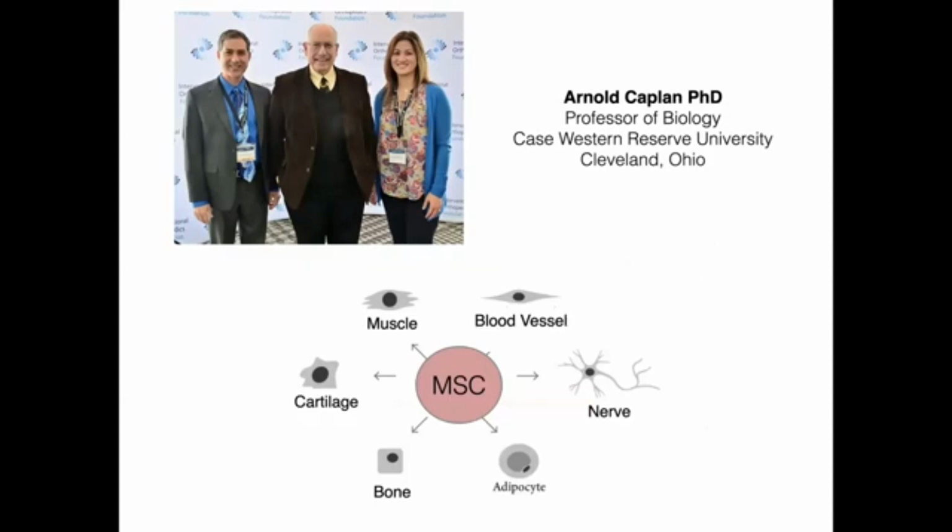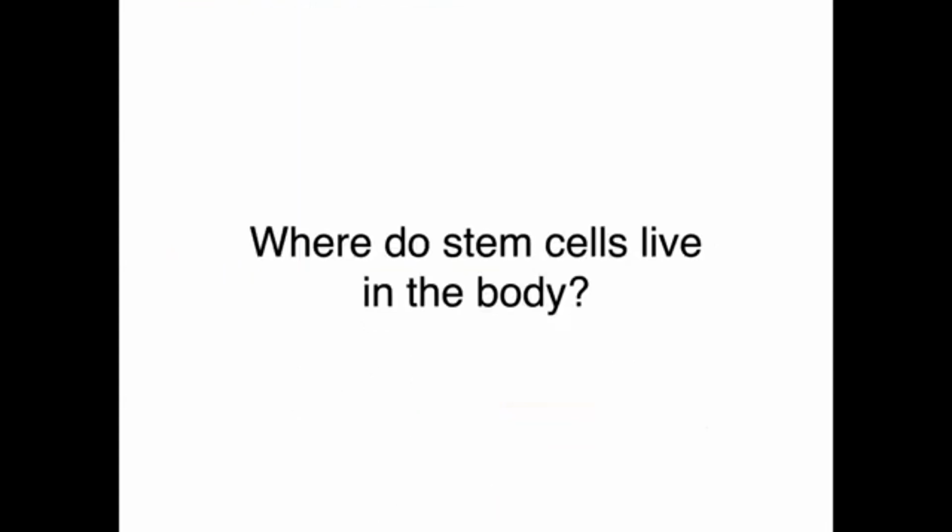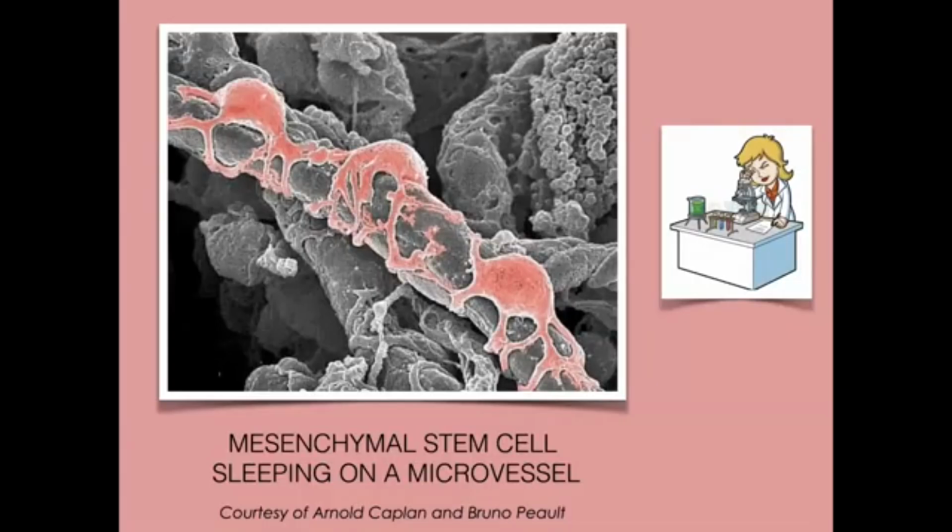Dr. Arnold Kaplan is a professor of biology at Case Western Reserve University in Cleveland, Ohio, and he has been named the father of MSC. He discovered and named mesenchymal stem cells, or MSC, more than 25 years ago. So where do these stem cells live in our body? They have discovered that these mesenchymal stem cells are found in small vessels or microvessels and are called pericytes. When there is injury or through appropriate stimulation, these pericytes become MSCs and they initiate the healing process.